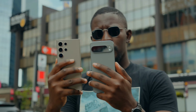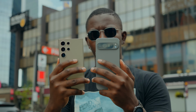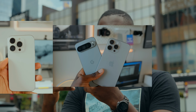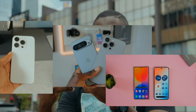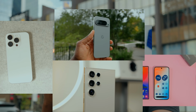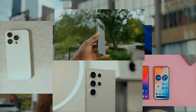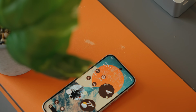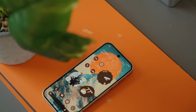It's 2024 and it feels like a lot of people just favor the bigger phones, but that wasn't always the case. Roughly 10 years ago, bigger phones were seen as ugly or stupid or not even practical. But fast forward today and that is being said about the smaller phones. They're small, they're not practical, they're just a waste of time. But that cannot be further from the truth.